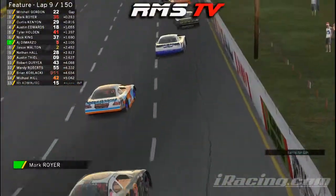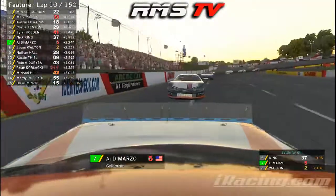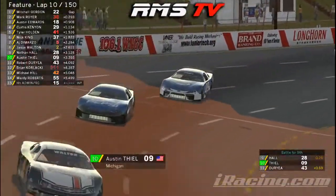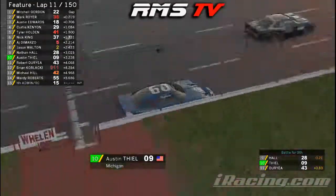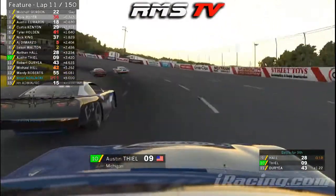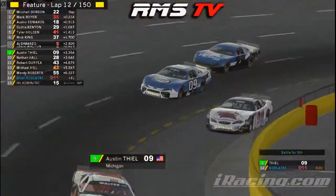Let's look a little further back in the field. There's A.J. DeMarzo. He's running 7th at the moment. A little further back, there's the 9 of Austin Teal. Had that spin, no real big damage to the 09 machine there. He's working on that 28 car of Nathan Hall, trying to find a way around. Taking a look on that outside. Now he dives to the inside and gets the 28 easily as they go down there into the turn.